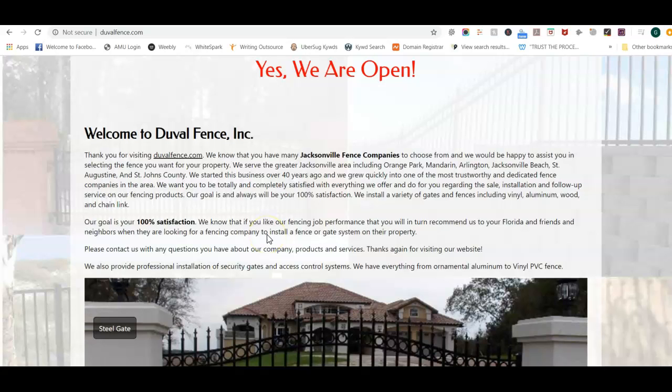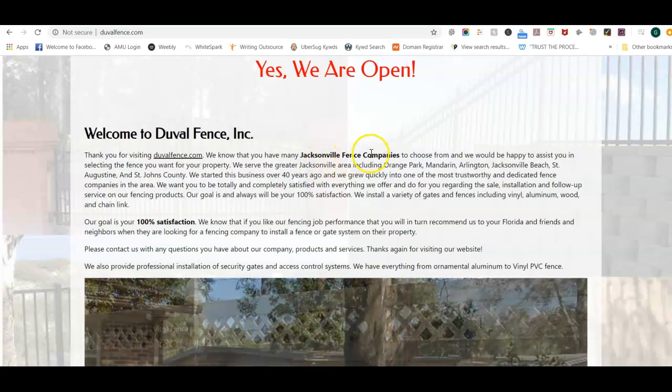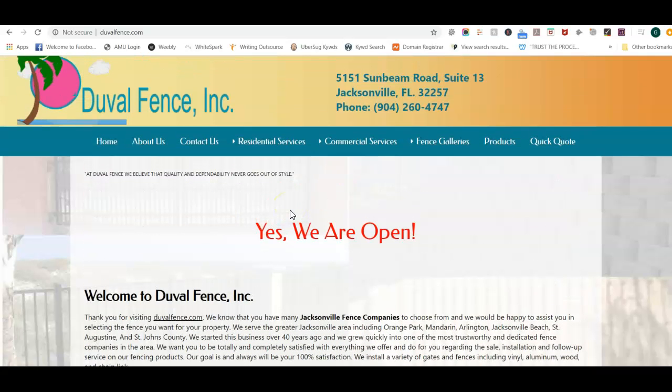So they look like they might have 300 or 400 words here tops. So if you do 1,000 to 1,500, you're going to blow them out of the water. But look right here how they have Jacksonville Fence Companies. That's a keyword, and so that's good that they have it in there, and that's what they're going to rank for. But that's enough on content. So the next thing we're going to do is talk about backlinks.